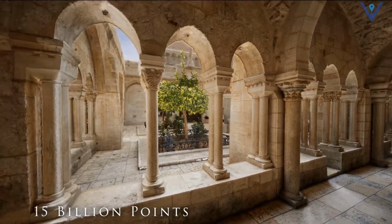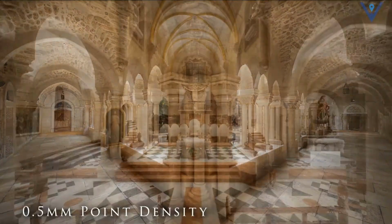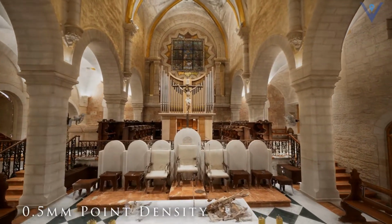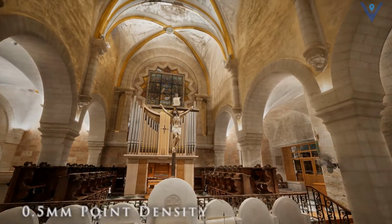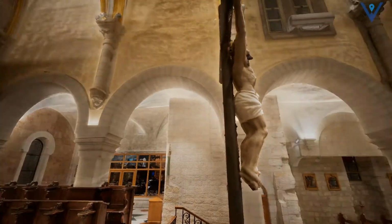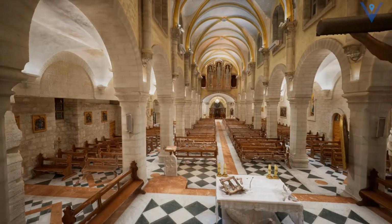Since it's hard to hear the audio on this video, I'm going to talk a bit over it. These are our scans of the Church of the Nativity compound in Bethlehem in the West Bank. It's a worship site that dates back more than 2,000 years of its Christian history.